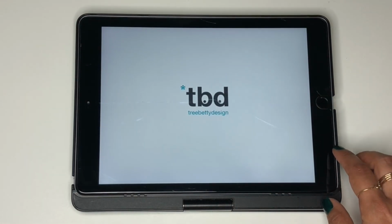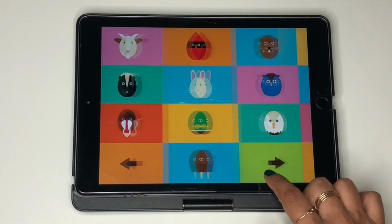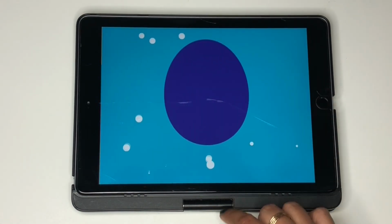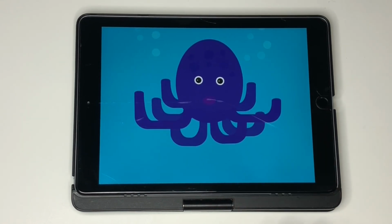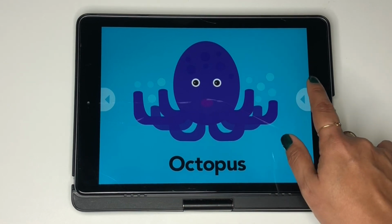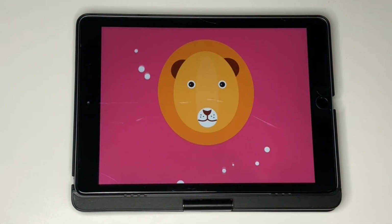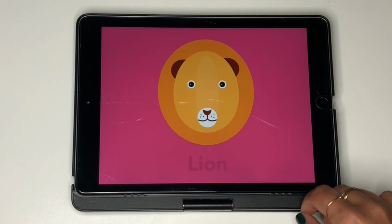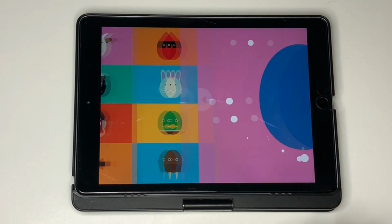Eggheads. Eggheads has a collection of the eggs or the heads. For this one, you can pick the individual animals of your choice instead of waiting to rotate through them. And then it will make a fun little sound and tell you what the animal is. Now this one is a little bit more colorful, but still very clean with the graphics. It's not too busy, and it still has that cause and effect feature.